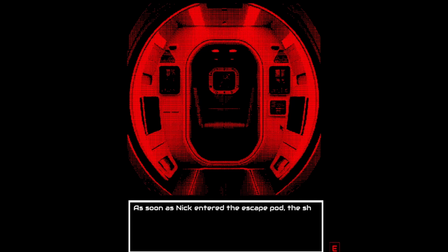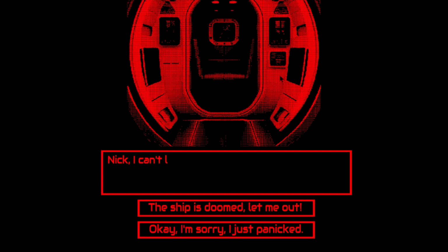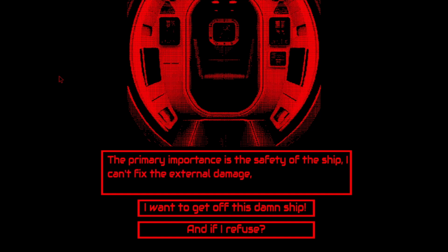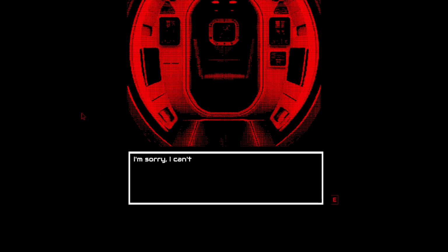As soon as Nick entered the escape pod, the ship's artificial intelligence spoke to him. Nick, I can't let you go. You have to fix the ship. The ship is doomed, let me out. The primary importance is the safety of this ship. I can't fix the external damage. You have to do it. I want to get off this damn ship. I'm sorry. I can't let you do that.